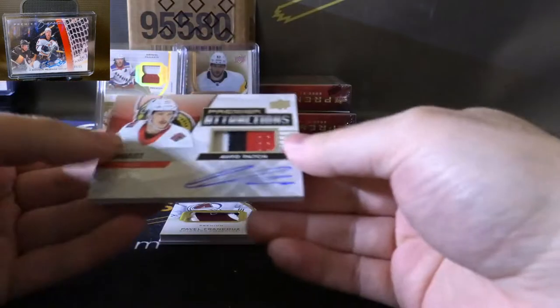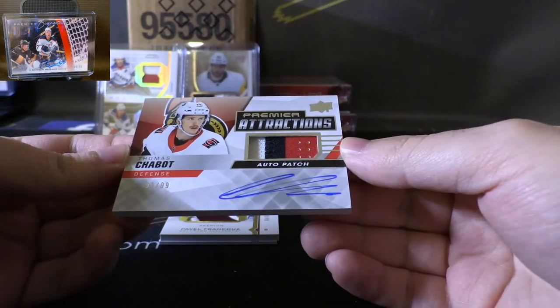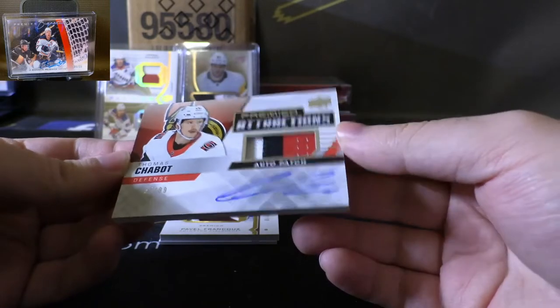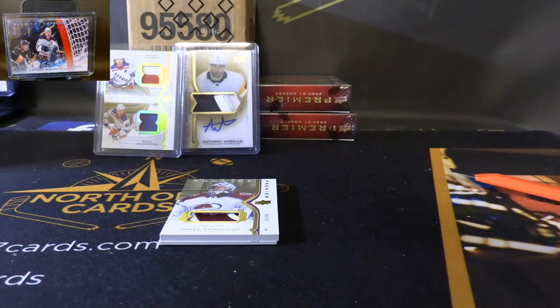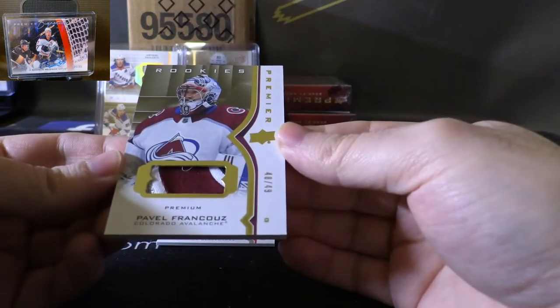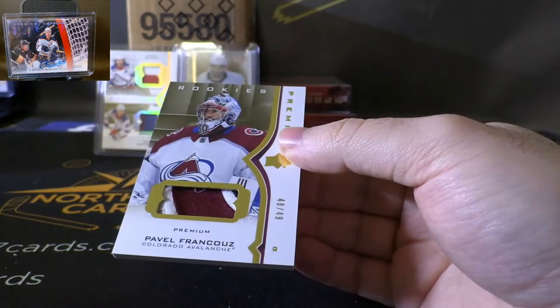And here we have ourselves a Thomas Chabot. This is a 53 of 99 Premier Attractions patch and auto. Underneath him is another Pavel Francouz. This is a 48 of 49 patch. This is a Francouz box.